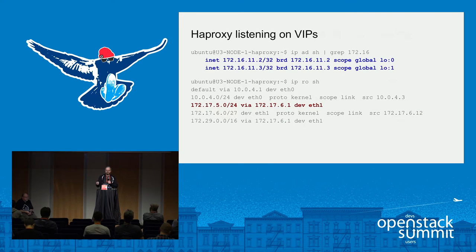So inside each of the HA proxy interfaces, it's listening on my two VIPs. Each HA proxy node is listening on those two, the 11.2 and 11.3 interfaces. And then it sends traffic back out through its gateway to the switch again.